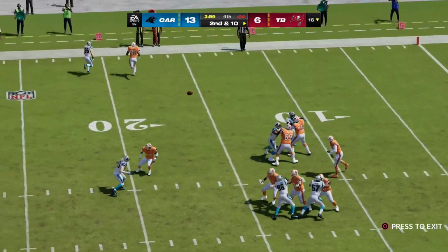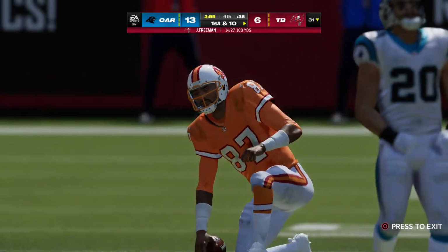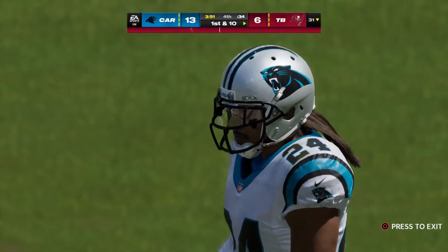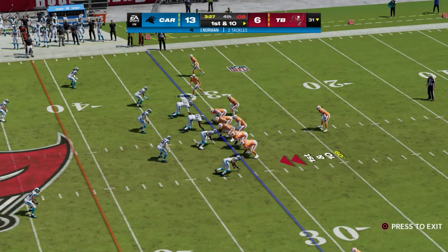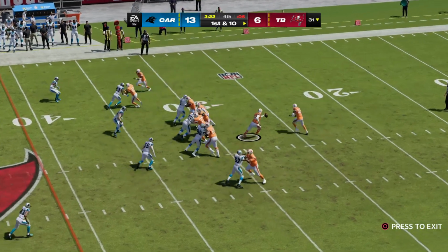Freeman drops. Looks. Right-hand side complete. Big hit, but he holds on. Gerald Carter, who dropped the touchdown, well, should have been a touchdown pass earlier on. Makes the grab here. 1st and 10 at the 31.